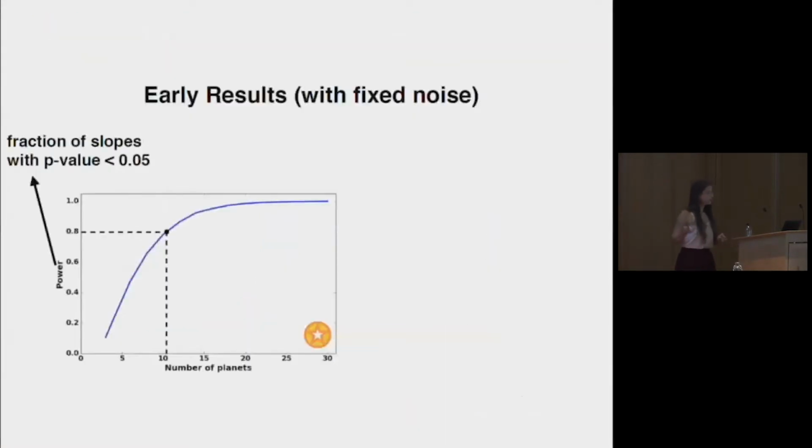But we had to decide on what's a good enough number of model exoplanets. So to do that, we define the power as the fraction of slopes with a p-value less than 0.05. So this is just how many slopes are clearly negative enough. And here, to get a power of 0.8, we see that in this case, we need 11 model exoplanets.